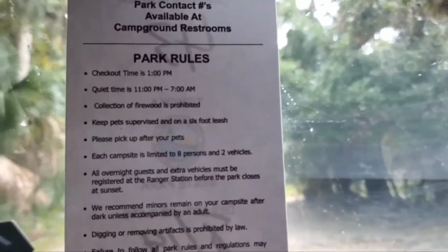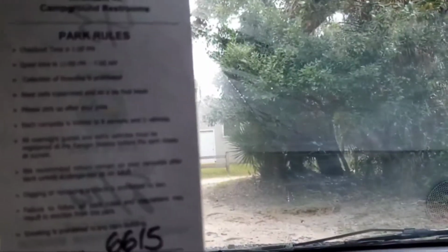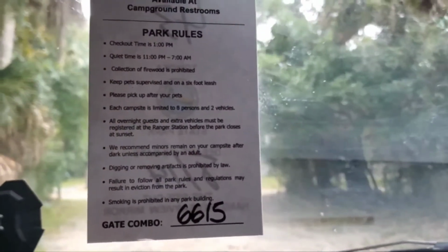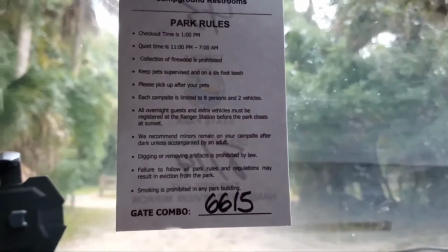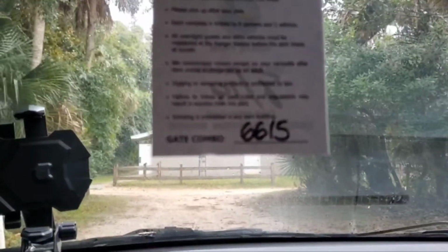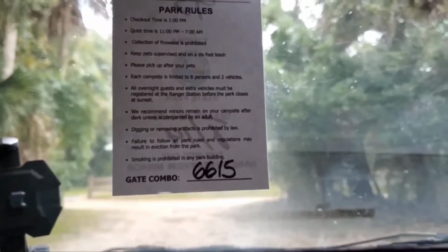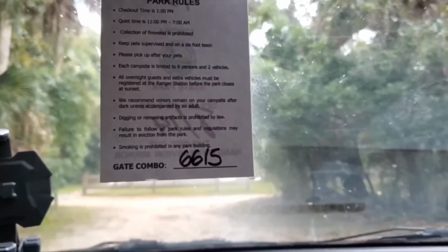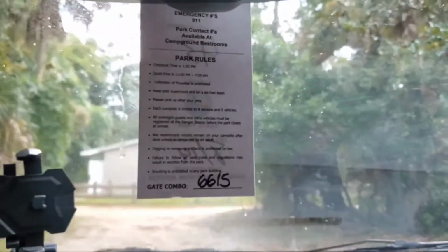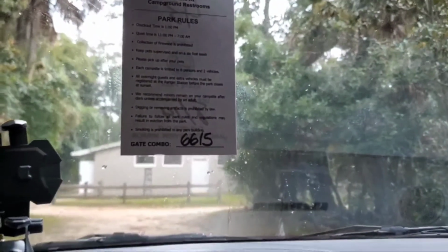All right, let's see what our park rules are. Checkout time by 1. Quiet time between 11 p.m. Eastern time and 7 a.m. Not a problem. Collection of firewood prohibited. Keep pets supervised. Pick up after your pets. Each campsite limited. All overnight guests must be registered. Recommend minors remain on campsite. Digging or removing is prohibited. And then he gave me the gate combo, but he said the gate's not really working right now, so whatever that means. I'm not planning on leaving after hours anyways.